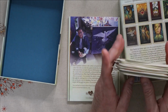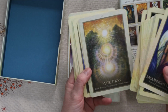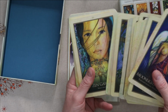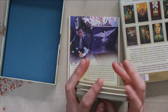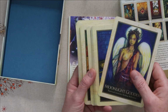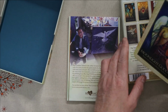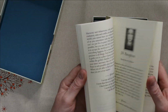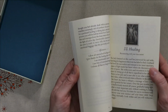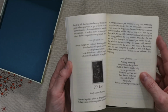Get some really great readings from it. I do use this one quite often, and I love using it for daily card pulls. I love using it for 3-card readings, and yeah, really is beautiful. And the guidebook is big, black and white. It has the card, the message, and then an affirmation for each one.